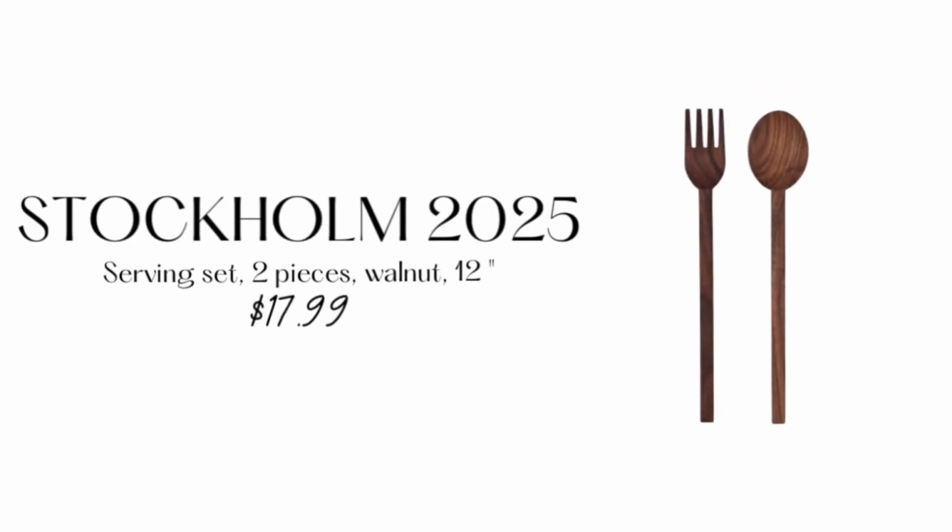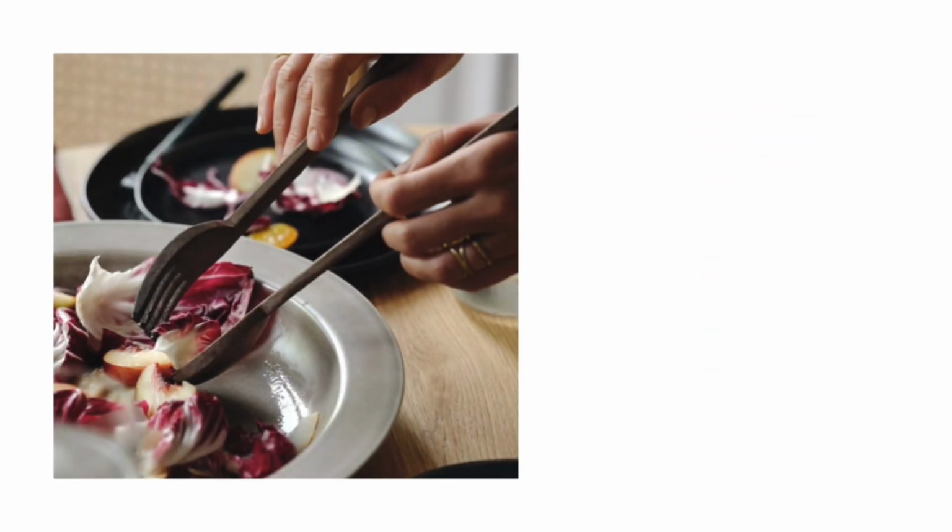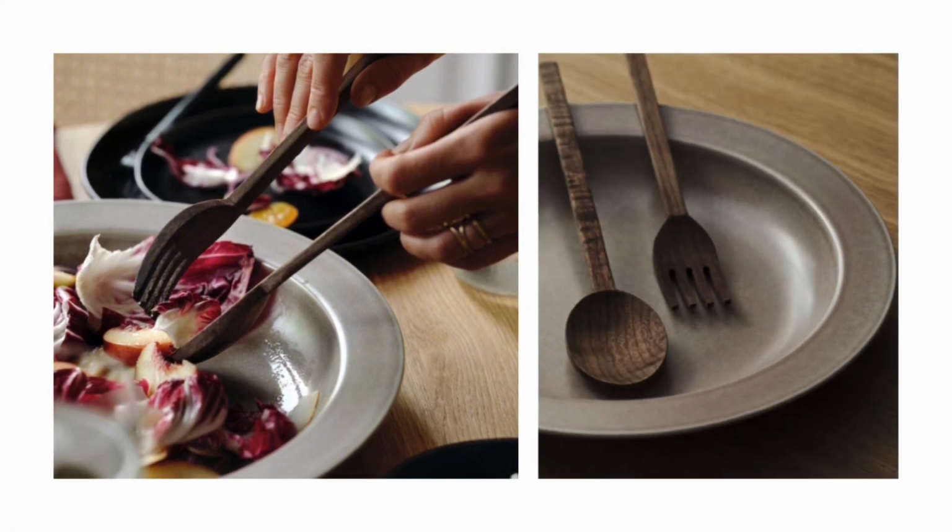7. A walnut serving set that's all about minimalism done right. These salad servers feel like an invitation to slow down and savor, even if dinner is just a Tuesday night.